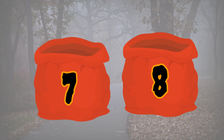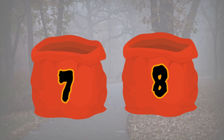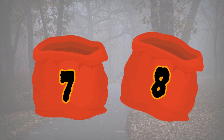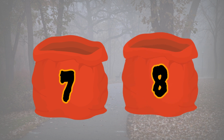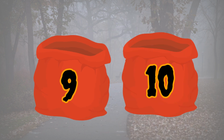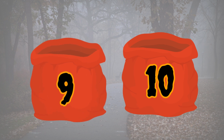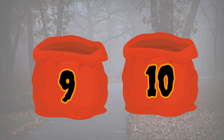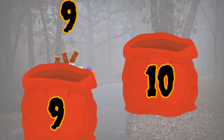Our candy is hiding again. Which number? 7 or 8? Bag 8. Last time, is the candy in bag number 9 or bag number 10? 9.